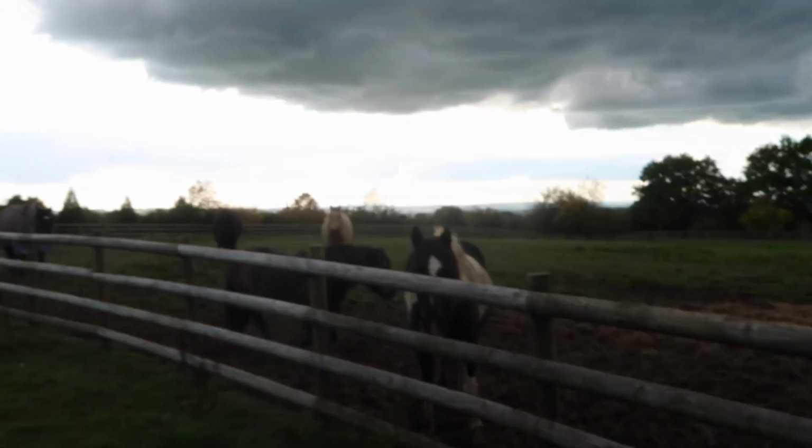So that was that. Now, while I've been looking at the goats, certain people think, oh, it's a little bit chilly. It's getting a bit late in the day. I think it might rain. And there's a human over there. And they come over to see what is going on. And this is the horses. So they've all come to have a little look.